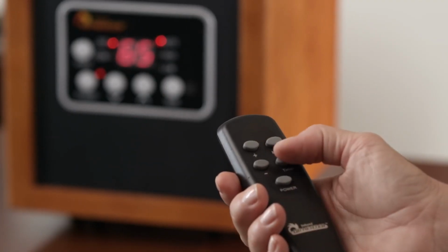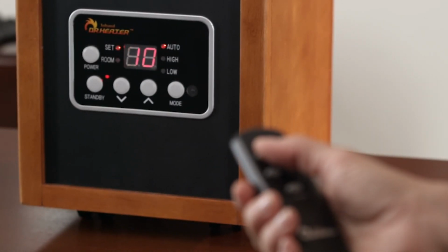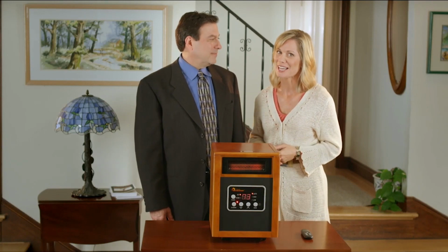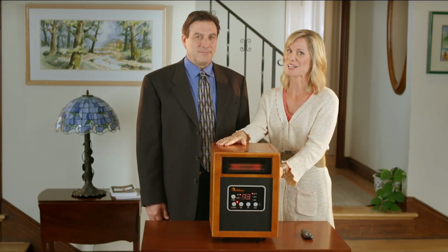I love this feature. Dr. Infrared Heater has an automatic shut-off timer you can set from 1 hour all the way up to 12 hours. With Dr. Infrared Heater, I don't have to worry about one of my kids, or Trixie, our lab, bumping into it or knocking it over. Because look at it. It's sturdy, it's solid, it's not going anywhere.